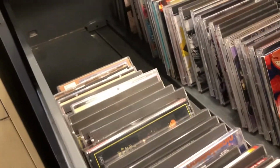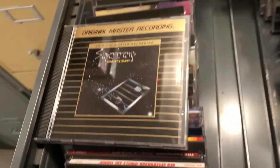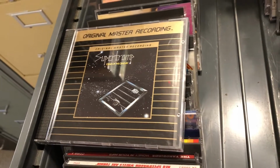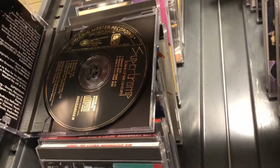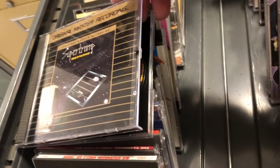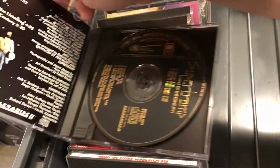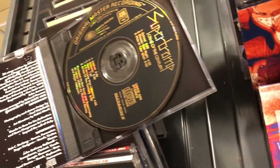We sold some CDs. One CD we sold was this Supertramp. I'm going to give you guys a little master class about some CDs here in a sec. This is what they call 24 karat. Just look for the black and white CDs and also look for that case like that. They always show the album kind of small and it's gold. And on the thing it will say, 24 gold plated.